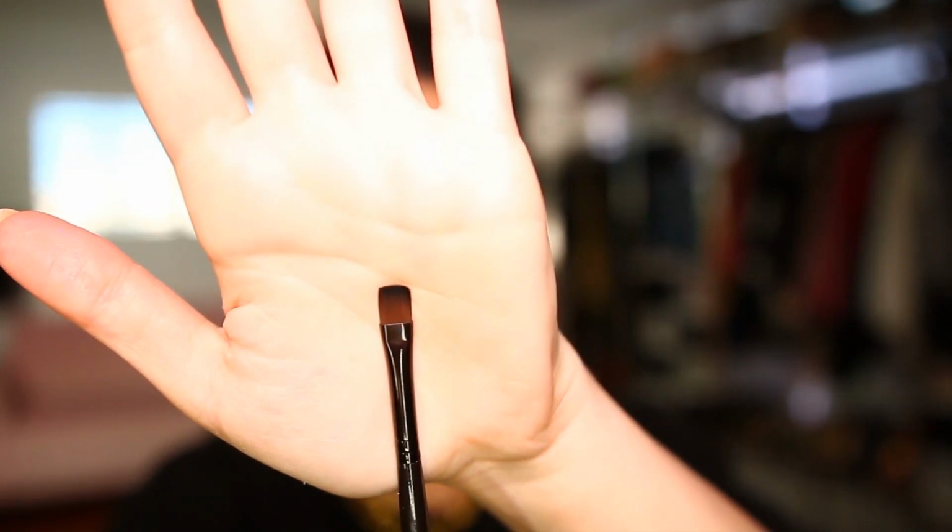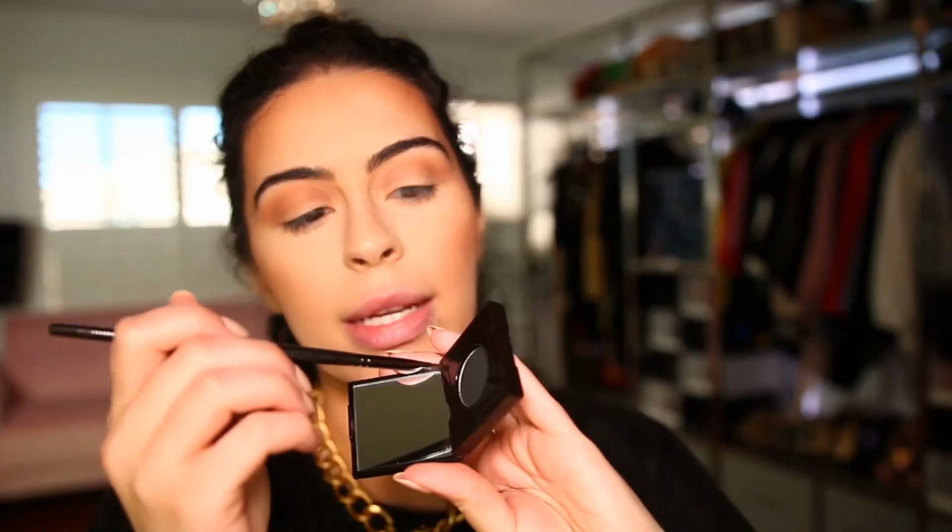I like using a flat brush, something like this, and I'm just gonna go ahead and dip it into the shadow. Literally all I do is trace it from wherever my lower lash line is. Draw a straight line with my eyes open. I like doing it with my eyes open, that way I can see the shape of the liner, following it through the tip of my eyebrows.